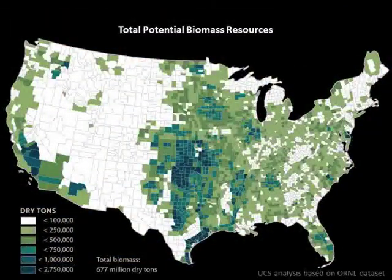And when you look at this potential across the nation, our analysis suggests that by 2030, we could produce 677 million dry tons. And that's basically more than enough biomass that's needed to support the goals in our half the oil plan. So there's plenty of this biomass to make biofuel, but we also need facilities to convert it into fuel.